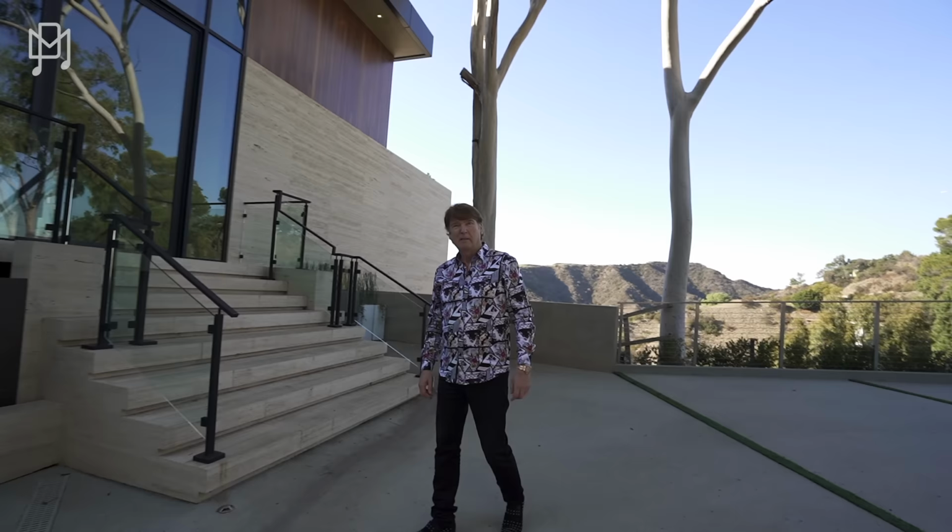There you go. And if you ask nicely, if you pay full price for the house, they'll throw the car in. Really? I don't know.